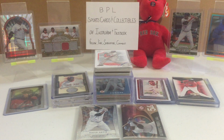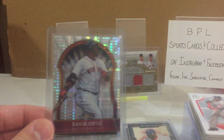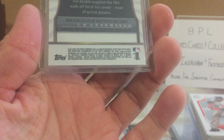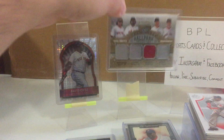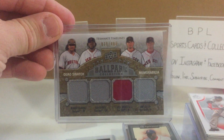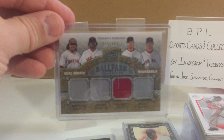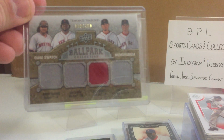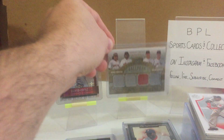So, in other words, we're just going to go through some of the stuff I have here in the background real quick. We have a Topps Finest extractor, and I believe that is from 2011. And we have this, which is kind of a cool card. Quad swatches, our ballpark collection from Upper Deck. And that has Manny Ramirez, Mr. Ortiz, Jon Lester, and Josh Beckett. And that is numbered 39 out of 400.